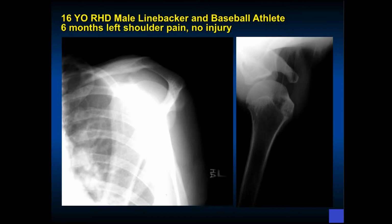These are his initial x-rays. On the axillary lateral view, I don't see any evidence of a bony Bankart lesion. His epiphyseal plate is closed. It was difficult to see any abnormalities on this transscapular view.